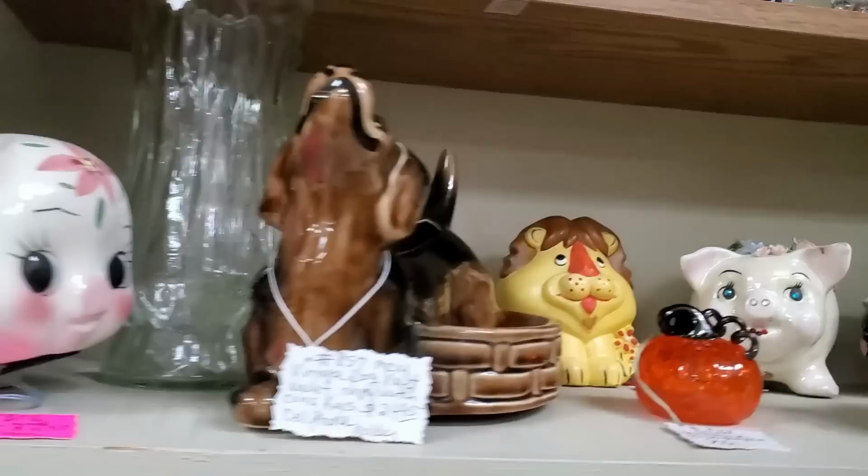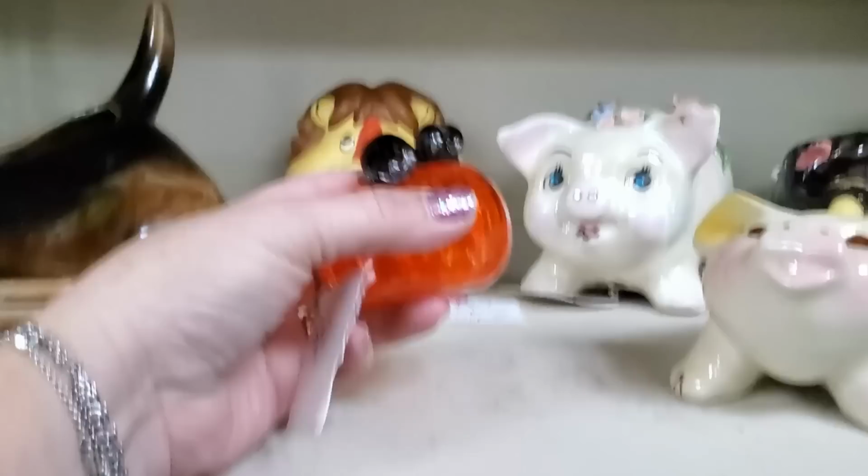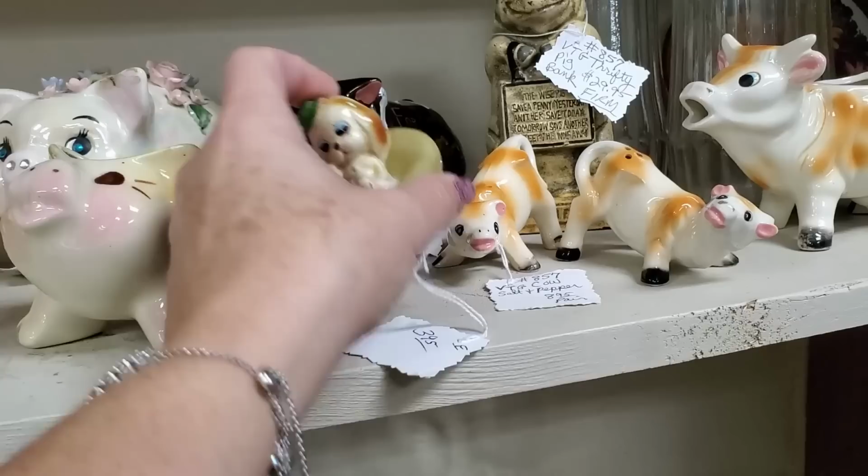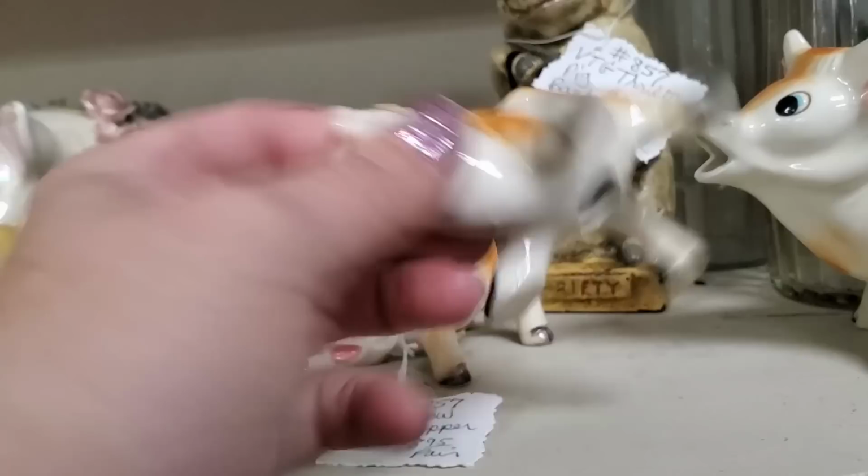Oh, look at the little pumpkin. It's a little hand-blown pumpkin. Here's a little Shawnee pig, $11.95. There's a sad little pencil sharpener dog sitting on a cat on a chair. These are cute. Cow salt and pepper shakers, and then here's the cow creamer, $8.95, that's not a bad price.